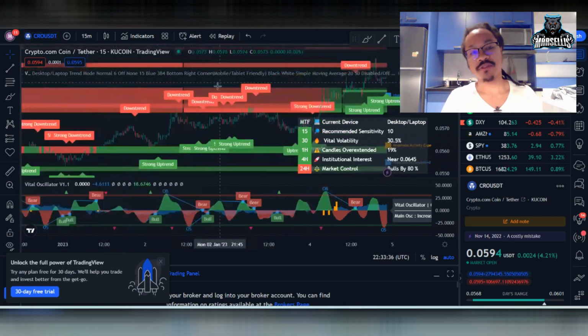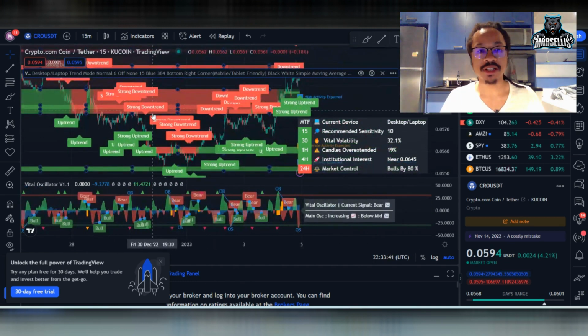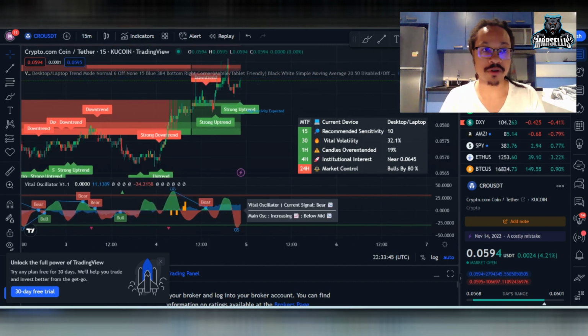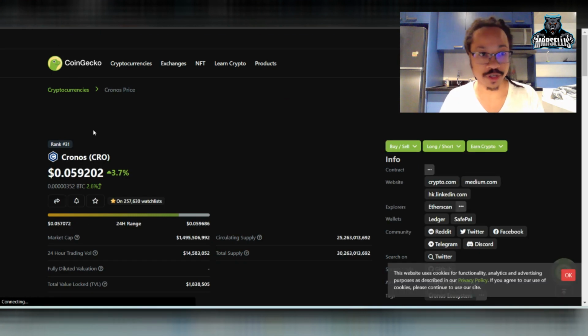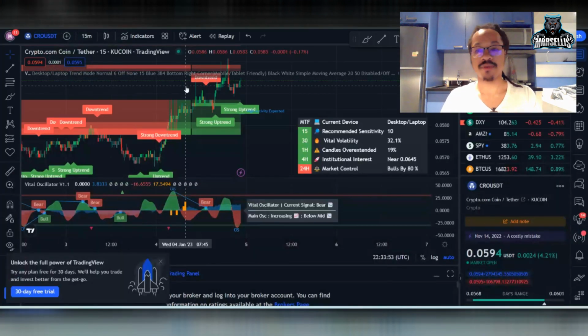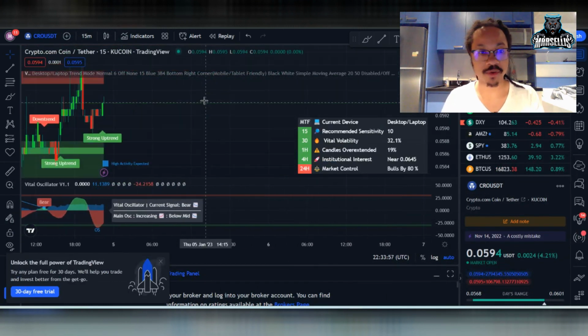So first things first, I kind of want to look at the technical analysis before we look at all the fundamentals. Let's just look at where we're going technically with crypto.com coin. First of all, you can see over here we are up 3.7%. It'll probably refresh here in a second, but yeah, 3.7% in the last 24 hours. And right now we're at 0.0594 here with crypto.com coin.